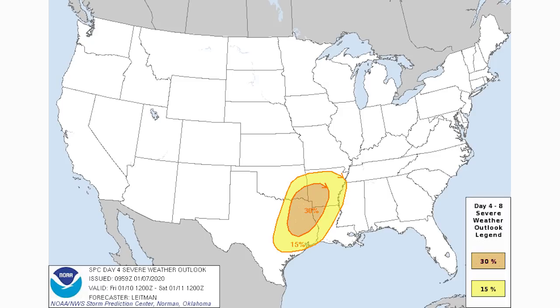Now, for your severe weather, we're going to talk about it very briefly because I'm running out of time. On day 4, which is going to be Friday into Saturday, basically Friday daytime through Saturday night, we're going to have the potential, moderate at least, for severe weather in the very eastern regions of Texas, northern Louisiana, and some portions of Arkansas and Oklahoma. The yellow region is probably going to be a slight risk of severe weather, and then the orange region is going to be at least an enhanced risk, maybe even moderate. So pretty good chance of severe weather for January.